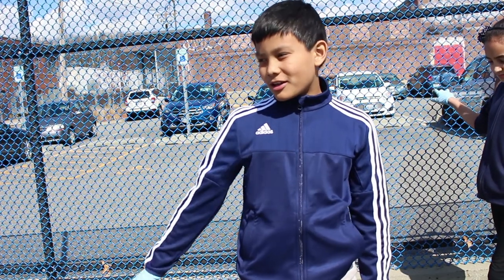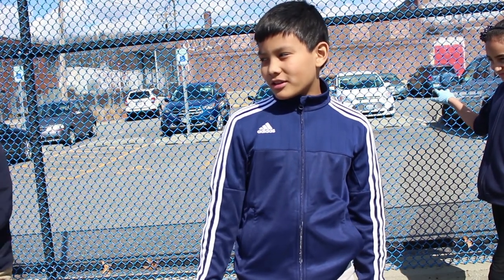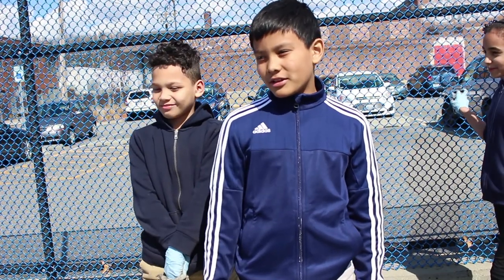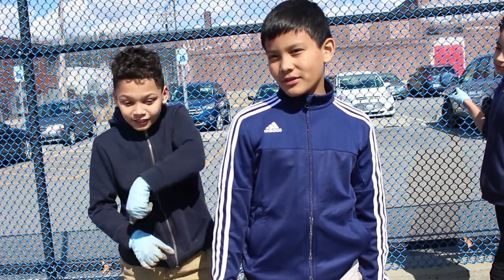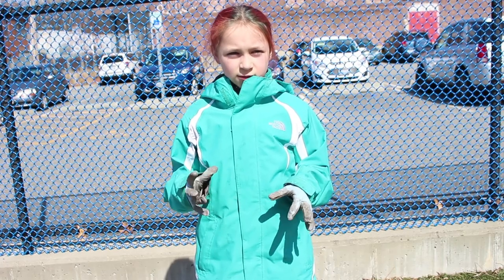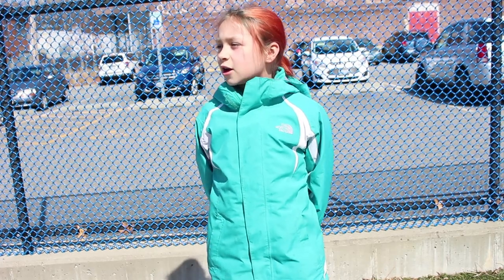Me and my friend Joel, we were digging the weeds, the big weeds over there, and then we took it out. It was really hard. Me and my friends are picking out this big weed, which is really hard to get out. And I don't know if they're done yet.